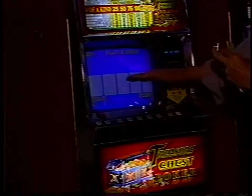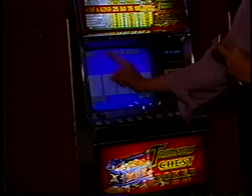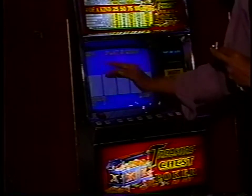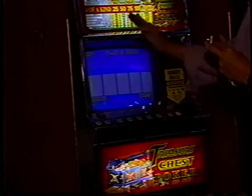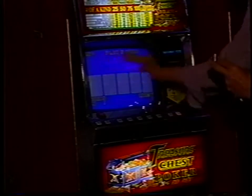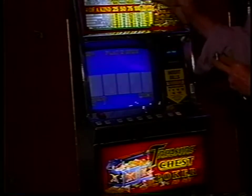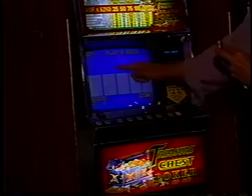Now if you get a reversible royal, that is a machine where you get 10, jack, queen, king, ace, or ace, king, queen, jack, 10. It's got to be a royal flush. Any royal flush, you get $1,000. But if you get a reversible royal, you can get a bonus $6,000, a bonus $12,000 on quarter machines, too. So you want to get that reversible royal.